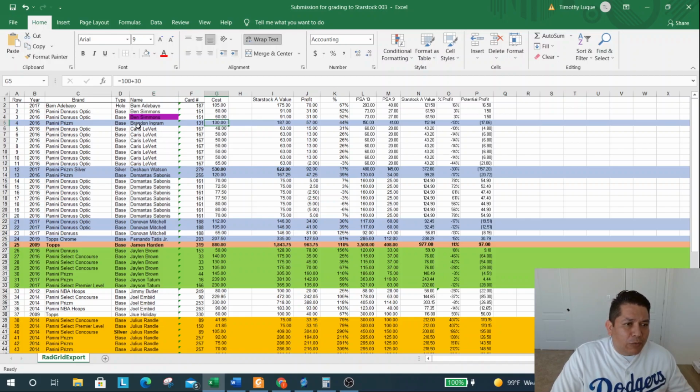So the first one that we're looking at is Brandon Ingram. This is his base Prism, and I bought this card raw. I paid a pretty penny for it. I actually paid $100 on Starstock, and I paid $30 to get it graded. So this cost column includes the cost of the card as well as the cost of grading. So every price on here is going to be increased by exactly $30, which was the cost of grading to submit to PSA.